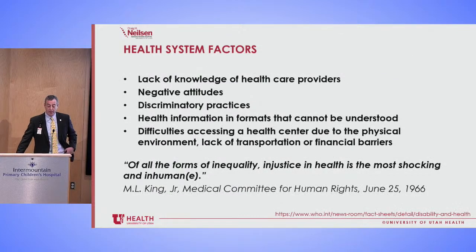It's a big problem. Lots of barriers in our own health system as well. Lack of knowledge, negative attitudes, discriminatory practices. It's hard. Many of our patients have language problems or hearing difficulty, visual problems, difficulty accessing healthcare. So that's why I'm here, to convince all of you to become strong advocates for those who are facing physical challenges and other problems. Martin Luther King himself said, of all the forms of inequality, injustice in health is the most shocking and inhumane.